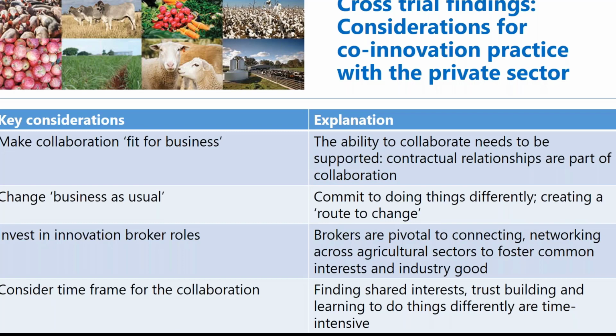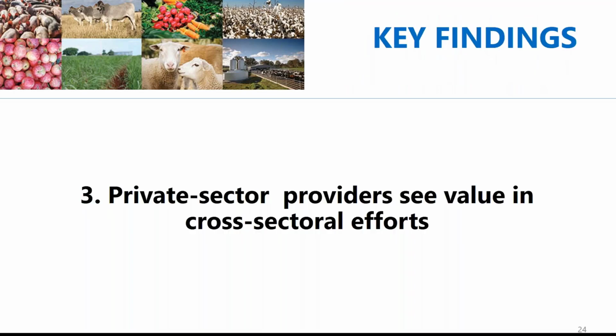As you would have seen at each trial, the importance of investing in the role of an innovation broker in each case seemed quite critical to the outcomes. And the time frame for developing these new approaches was clear. So this leads to our final finding about the cross-sectoral experience in the project. And here we found that private sector providers saw value in cross-sectoral efforts.